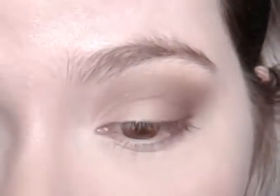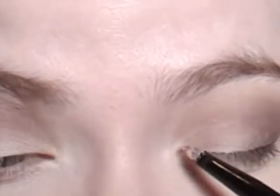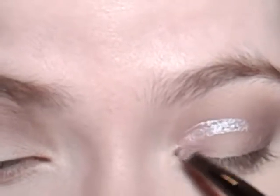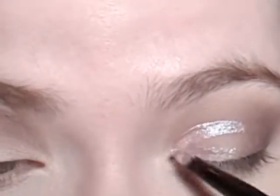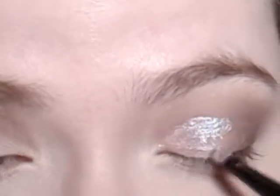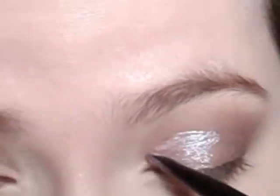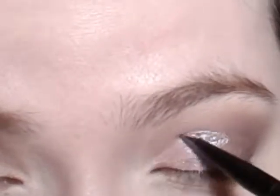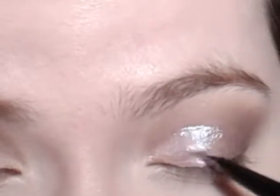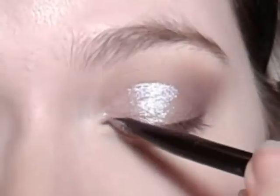Now I just went ahead and took out the little doe foot and put it on a small little brush, and I'm just going to start carving out my crease. I'm just going to take it down here and really fill and carve it in. Now this is definitely not a natural look. This is a little more bold, but it's definitely very beautiful. So you just want to carve it out like this.